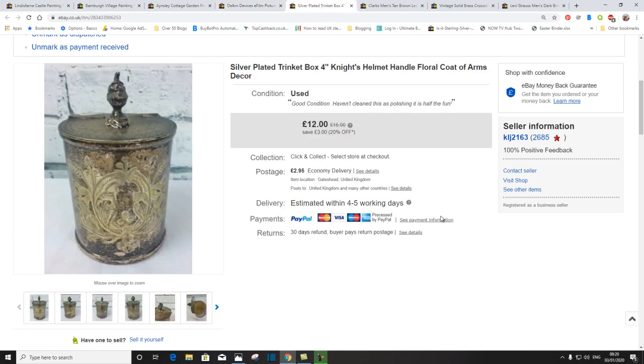Next is this little silver-plated trinket box. It's quite a nice item. I got this in an auction lot. Oh, quite a while, this must be about 18 months ago. I've had this quite a long time, and again the price on this has been up, it's been down, it's been everywhere. But eventually I put it on a 20% off sale that I started on Boxing Day, I think, and it went for £12.